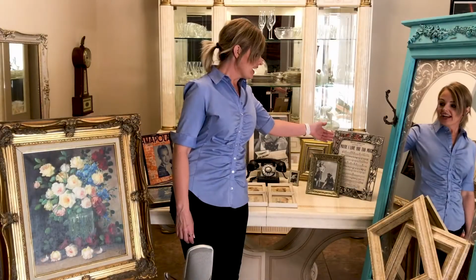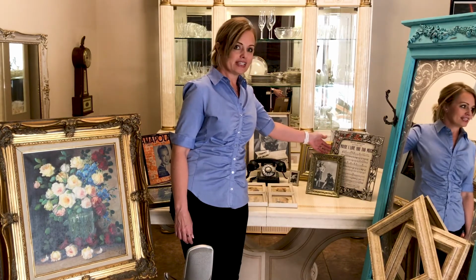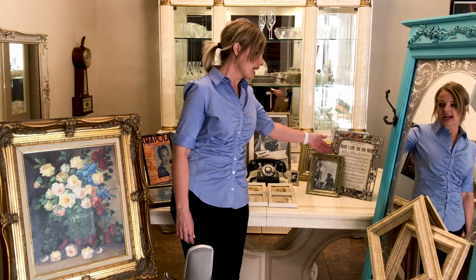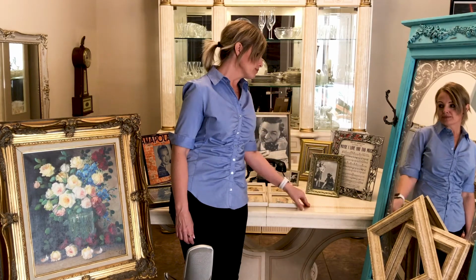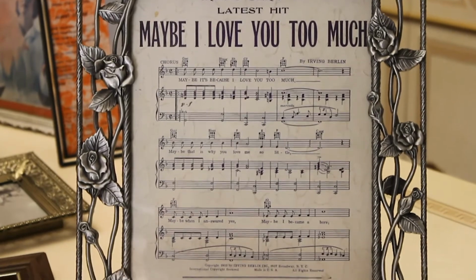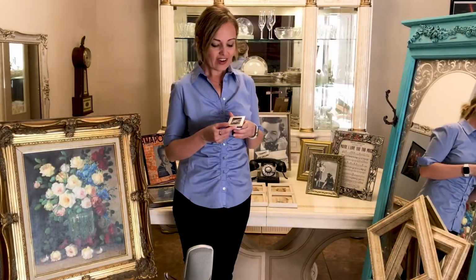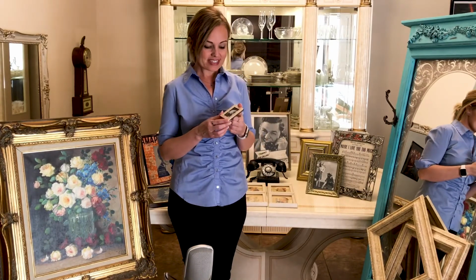Then here I have just a beautiful piece of 1930s sheet music. It's a very recognizable composer, Irving Berlin. It shows a little bit of age, which I love, and I found this nice, heavy, beautiful frame to put it in. I love these little tiny frames.